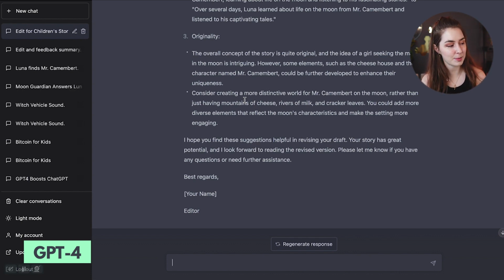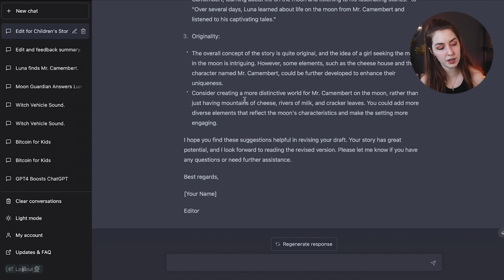And it's funny it says that because in the story that was written by GPT-4, these things were developed more and made more interesting. And it's telling me to consider a more distinctive world for Mr. Camembert on the moon rather than just what it was given. And again, in GPT-4's version of the story, it gave a much more fleshed out story and background of the landscape and world on that moon. So although it's not perfect, I do think the suggestions given by GPT-4's version of an editor are better. It is an improvement over 3.5's. What do you think? Leave me a comment.